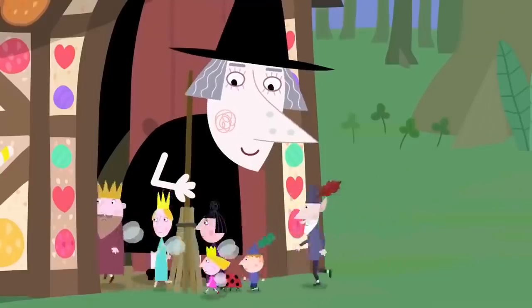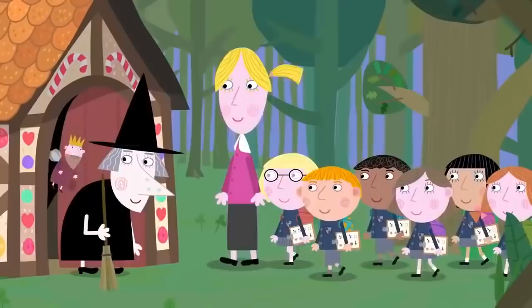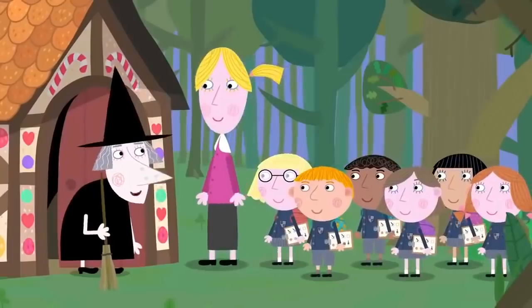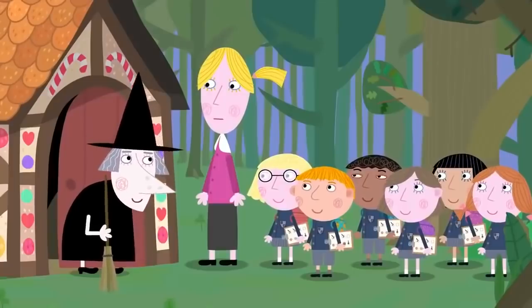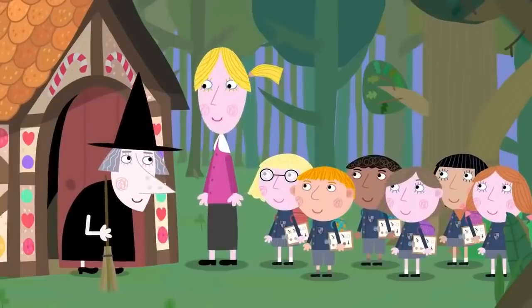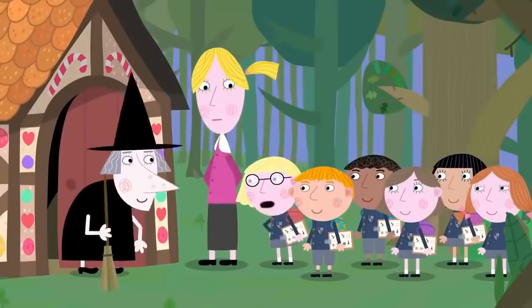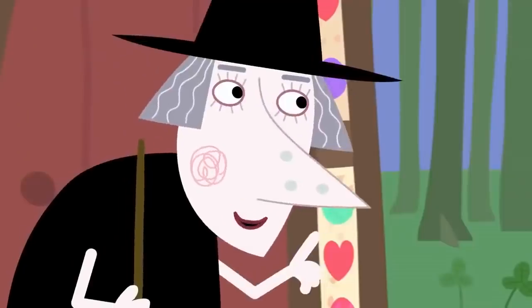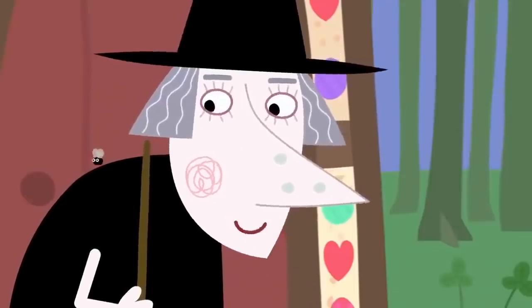Here they come. Remember, you're just a nice old lady who wouldn't hurt a fly. OK. Hello. I'm not a witch. I'm just a nice old lady who wouldn't hurt a fly. Well, I'm pleased to hear it. My name is Miss Cookie. I'm Mrs. Witch. Your name is Mrs. Witch? Yes, but I'm not a witch. I'm just a nice old lady who wouldn't eat a fly.